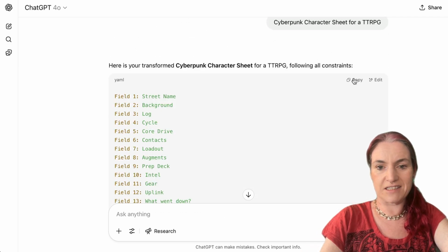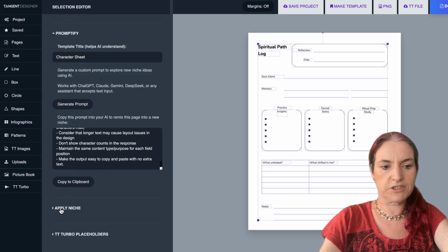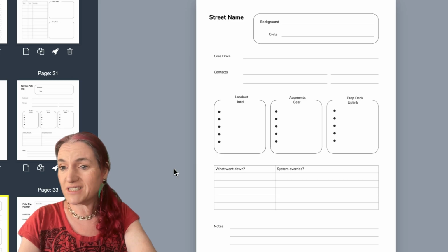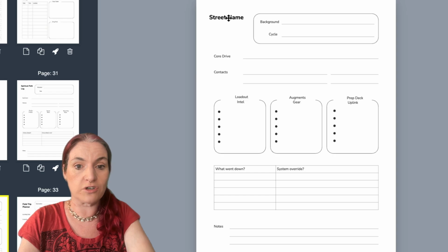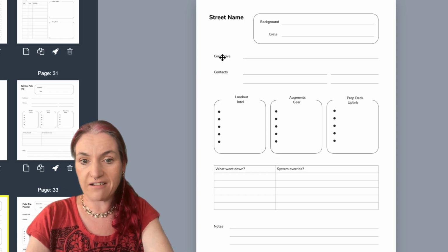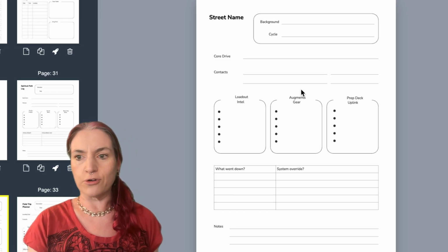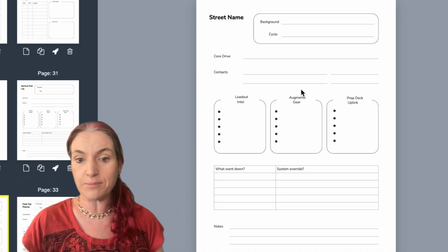Okay, let's see how this does. So we're going to copy it. Scroll down to apply niche and paste in those fields here. Now, of course, this isn't really a character sheet. This was literally a field trip log, but it has done its best to make sense of what I asked. So it actually has space for a street name, background of your character, core drives for your character, and then you have your loadout intel. So that's like what weapons you have, your augment, so like what kind of chips you have implanted and all the cool cyber stuff that you have.